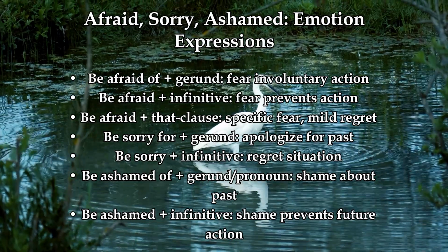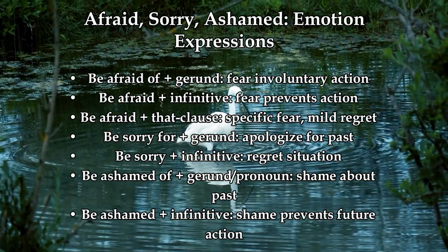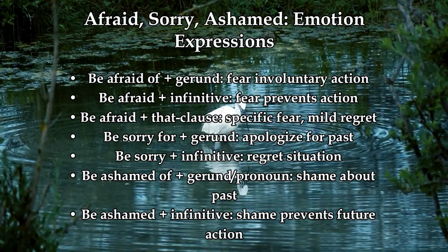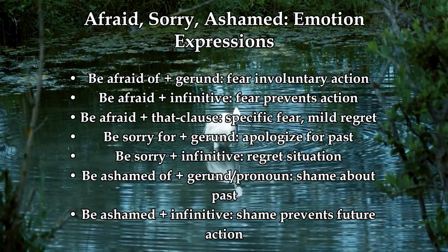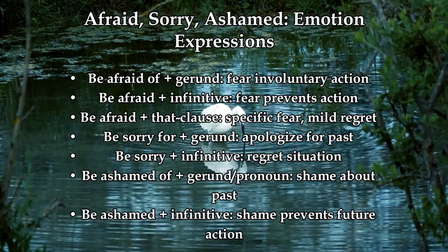But use be sorry with an infinitive to express regret or sadness about a situation. It's like the infinitive is the tragic event that be sorry mourns. We were sorry to hear about the passing of your beloved pet.